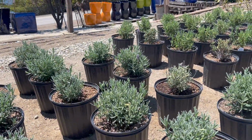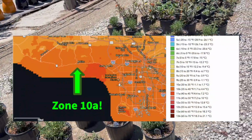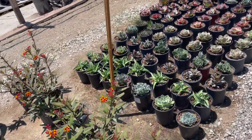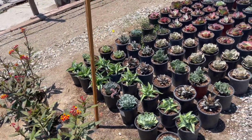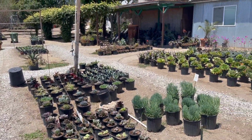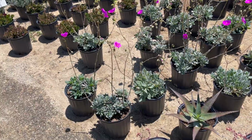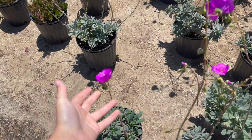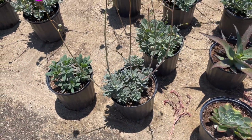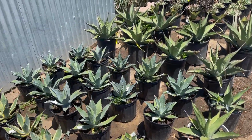I don't know exactly what zone we're in right now, but it's gotta be either a 9 or 10. Somewhere like that. So probably somewhere between 30 and 40 degrees is the coldest temperature. Yeah, lots of succulents. Lots of really, really cool stuff. Oh, there's that over there. I'm gonna check that out. Look at these. This stuff is really cool.